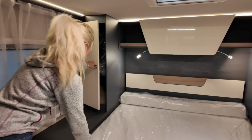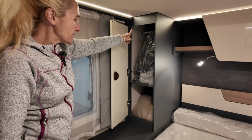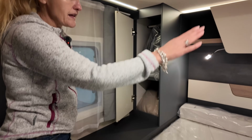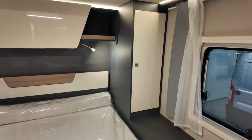Now you do get a wardrobe at each side. This one's just got a few bits stored in it, some of the cushions. You can see the rail up there if you want to hang things. Otherwise the shelving, and that is the same on the other side. So nice, and these gloss finishes are nice.